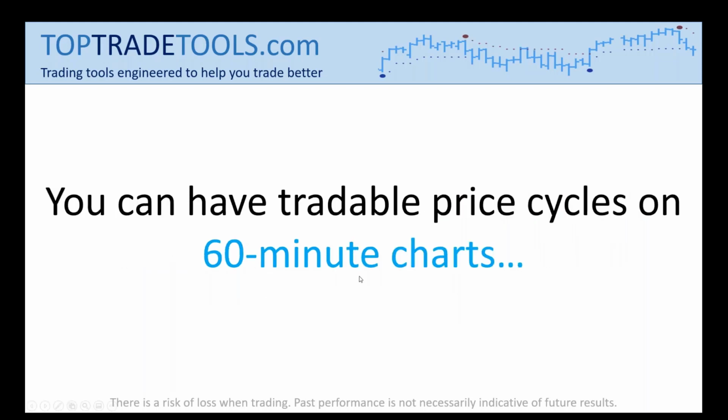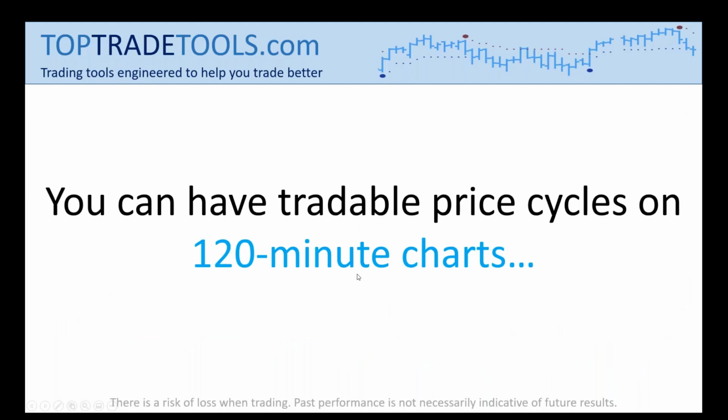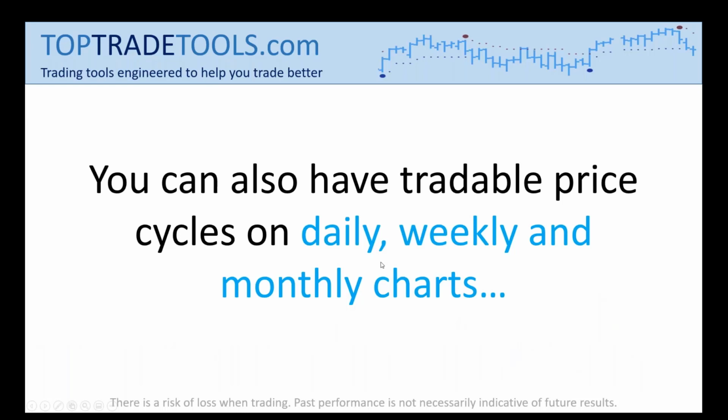For example, you can have tradable cycles on a 60-minute chart. Like here's a QQQ NASDAQ ETF chart, and the cycles are really well defined using the 5/8 settings. You can view the tradable cycles below and see that there are a lot of very well defined cycles. You can use a 120-minute chart. That can be very well defined as well. This is on Amazon, and visually we can see that there's a fairly well defined cycle in this time frame. You can also use daily, weekly, and monthly charts as well.